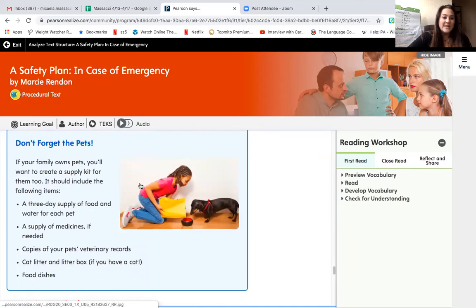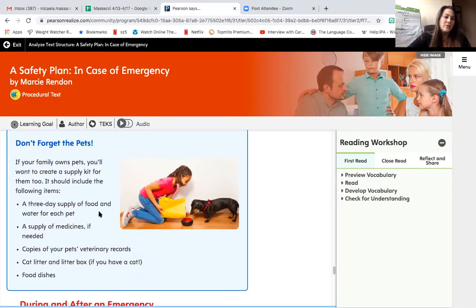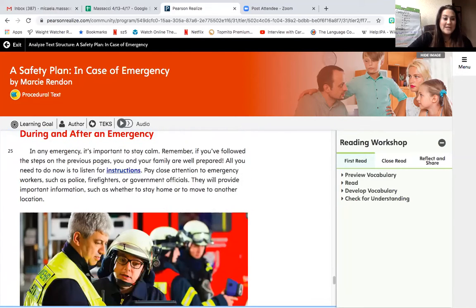And then you obviously cannot forget about your pets. I know that almost all of us have pets, and so you'll want to create a supply kit for them too, which should include a 3-day supply of food and water for each pet, a supply of medicines if needed, copies of your pet's veterinary records, cat litter and litter box if you have a cat, and food dishes.